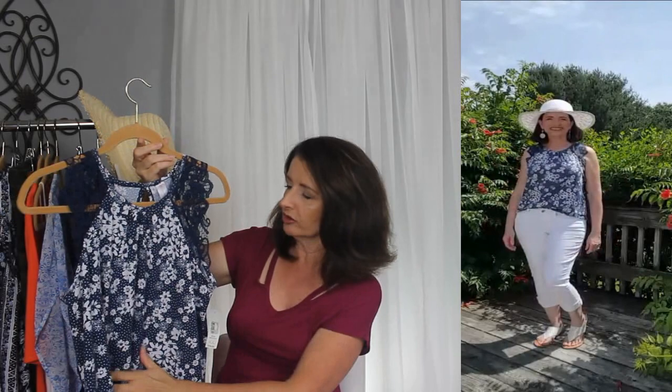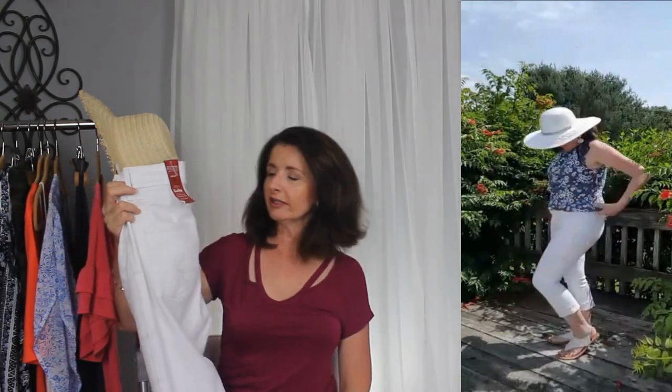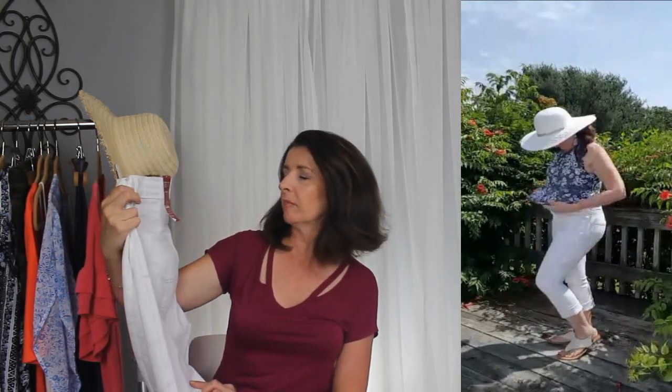I love the pattern. I love the print. The fabric is so comfortable. And at $10.92, this is definitely a keeper for me. And to go along with that top, I have a pair of Modern Capri by Levi Strauss.